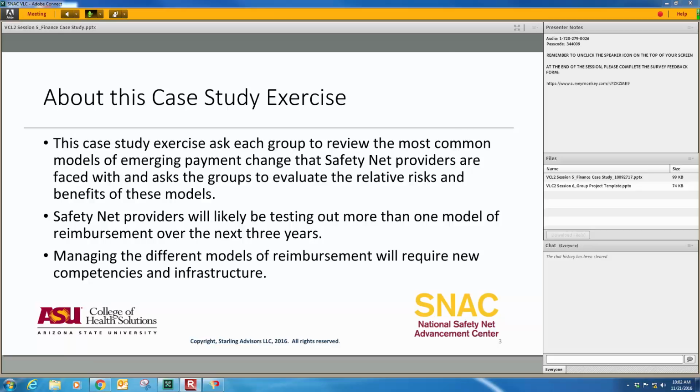So this particular case study was really an exercise in asking you folks to take a look at some of those common models of emerging payment and think about what the relative risks and benefits of those models might be. We know that, despite everything that's been going on with the election and all the craziness and uncertainty that brings, I think most of us who work in this field don't anticipate monumental shifts in the way that some of these models have been implemented.